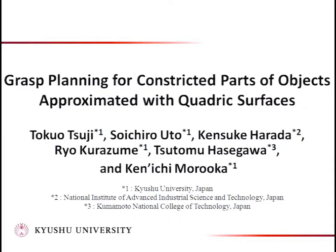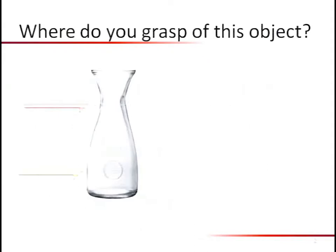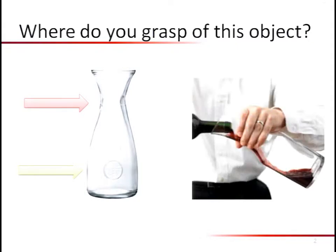I'd like to talk about grasp planning for constriction parts of objects approximated with quadric surfaces. Where do you grasp this object? Most persons grasp the constriction part of the object. However, previous grasp planners grasp the flat surfaces and do not sufficiently focus on the constriction part.